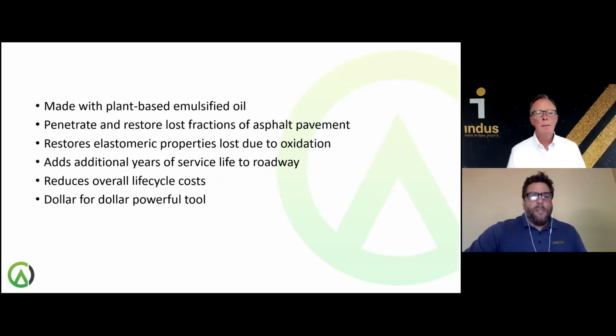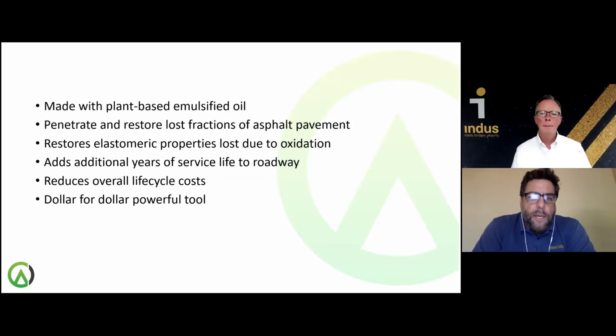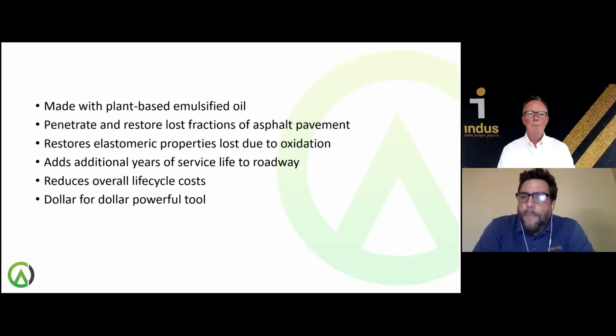So what are some of the components of Delta Mist that make it appealing? I've looked at a lot of different biorejuvenators over the years, and I landed on Delta Mist because of a few reasons. It's obviously a plant-based emulsified oil. And I say the word emulsified oil because not all spray rejuvenators are emulsified. I'll get into why the emulsification process, to me, is a real critical benefit to this biorejuvenator. What we obviously wanted to do, as Dan mentioned, is be that lotion that gets in and penetrates that pavement, and we want to restore or replicate the loss of those fractions.